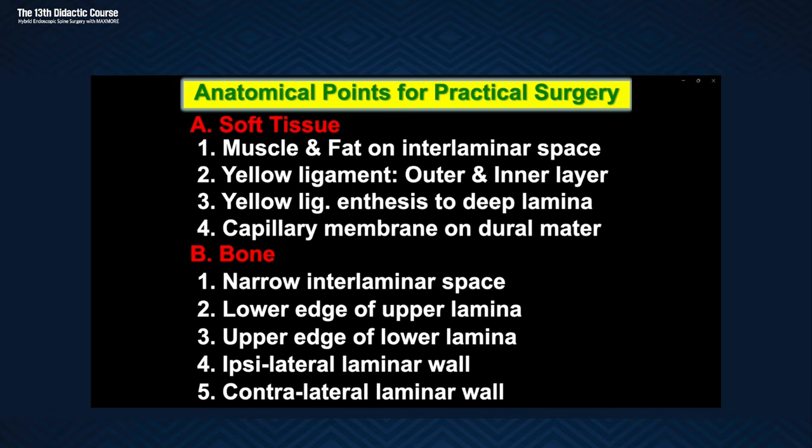I will talk about anatomical points for practical surgery of unilateral approach bilateral decompression. A. Soft tissue is an important point. B. Bone is also an important point. In most canal stenosis cases, the interlaminar space is narrow. To prevent a level mistake, search and find the interlaminar space quickly, and recognize it under fluoroscope. Next, remove and ablate the muscle and fat tissue on the interlaminar space first.